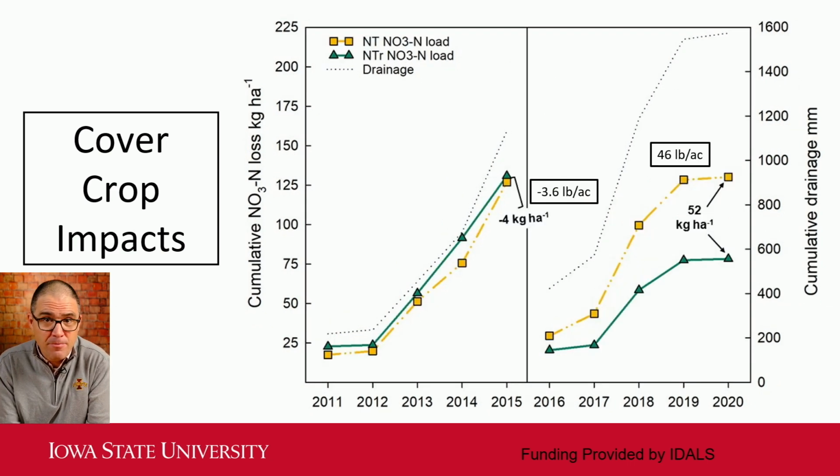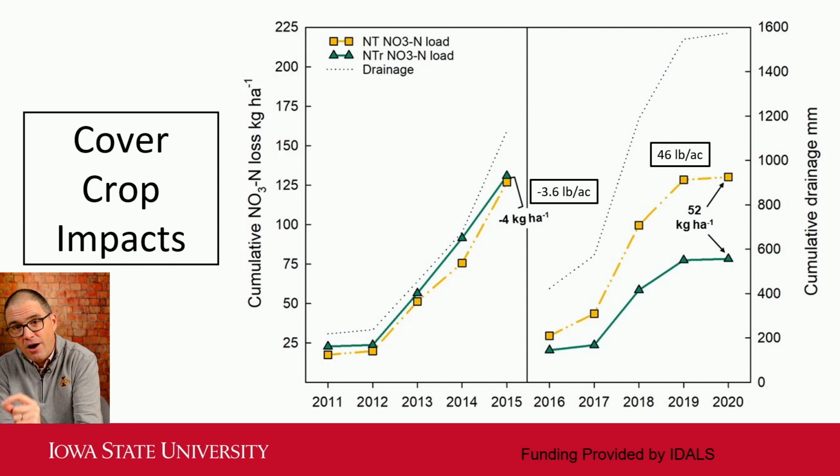We also looked at cover crop impacts when we have no-till. In the first 5-year period, there was only a 3.6 pound per acre cumulative difference between no-till with no cover crop, the squares, and no-till with cover crop, the triangles. In that period, I think we have a lot of probably soil biological changes in both systems. Didn't see much impact. But boy, look at that second 5-year period from 2016 through 2020, 45 pounds per acre cumulative less nitrate nitrogen loss where we had the cover crop. Again, almost that 10 pound per acre per year reduction in nitrate nitrogen loss when we have that cover crop.